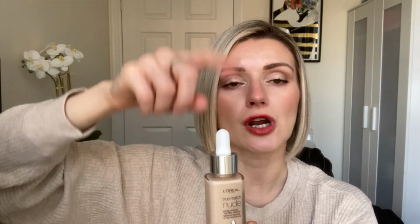You just have to be very careful when you put the dropper back into the bottle, so that way you're not making some foundation overflow. But other than that, I really like the dropper. I think it works well.